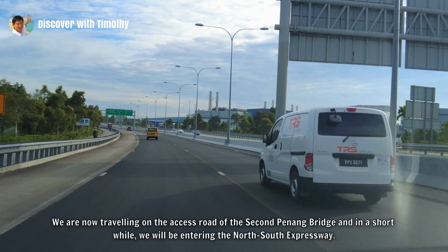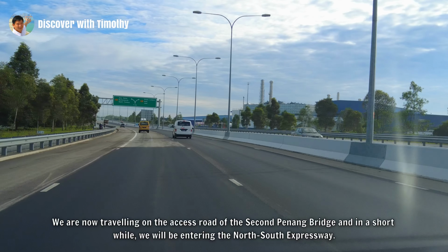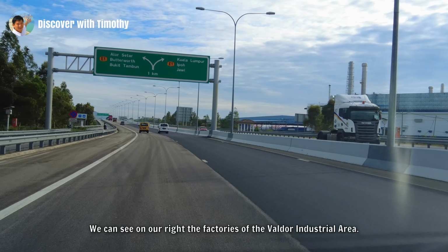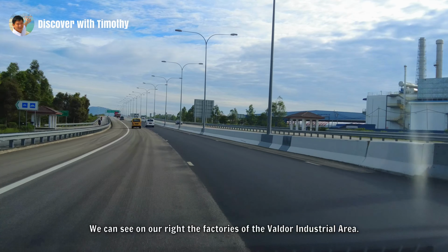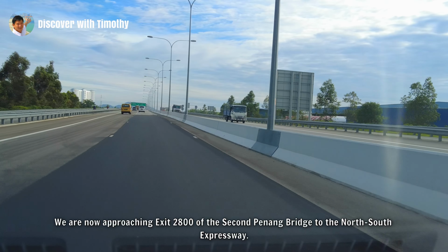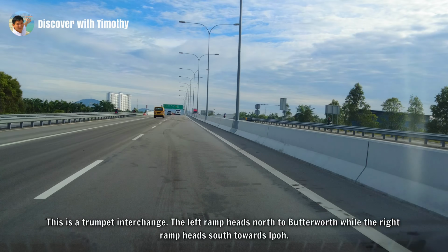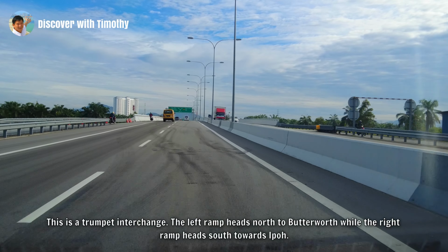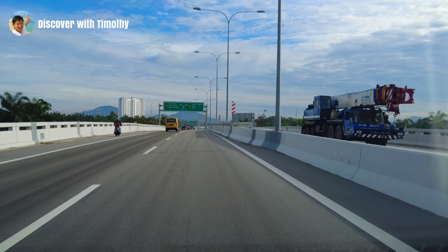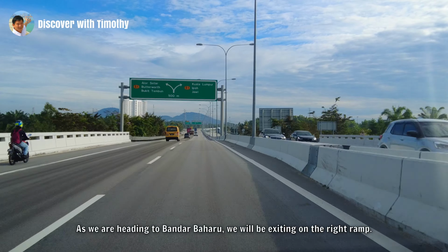We are now travelling on the access road of the 2nd Penang Bridge, and in a short while, we will be entering the North-South Expressway. We can see on our right the factories of the Valdor Industrial Area. We are now approaching exit 2800 of the 2nd Penang Bridge to the North-South Expressway. This is a trumpet interchange. The left ramp heads north to Butterworth, while the right ramp heads south to Ipoh. As we are heading to Bandar Baharu, we will be exiting on the right ramp.